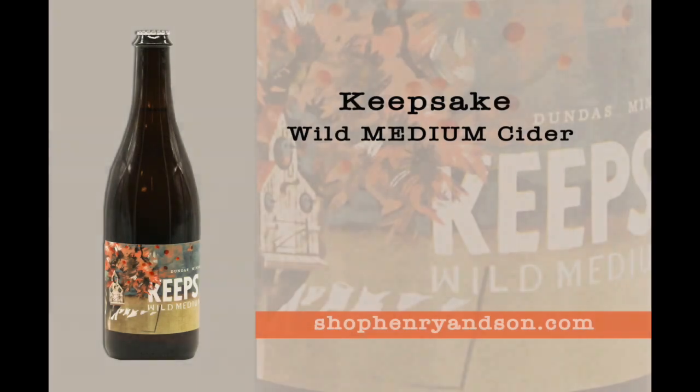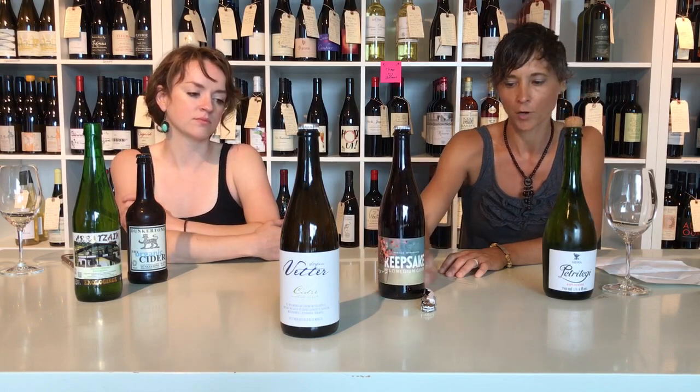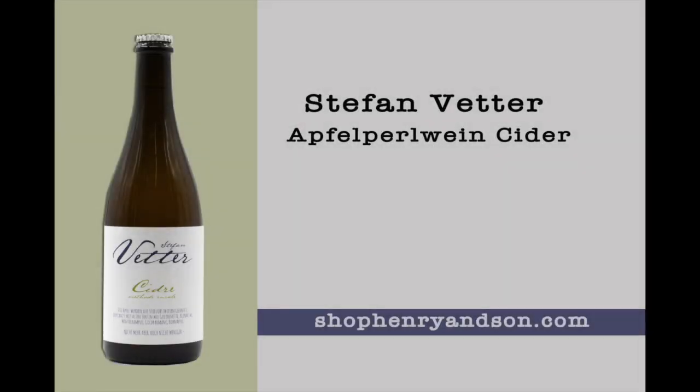My favorite, I have a hard time deciding, but for a local suspect, Keepsake, they're the only ones really doing hyper local and also natural cider, native ferments, and no sulfur added. Just a really cool project out of Dundas. And then Vetter cider, it's a little bit more expensive, $25 for a cider.